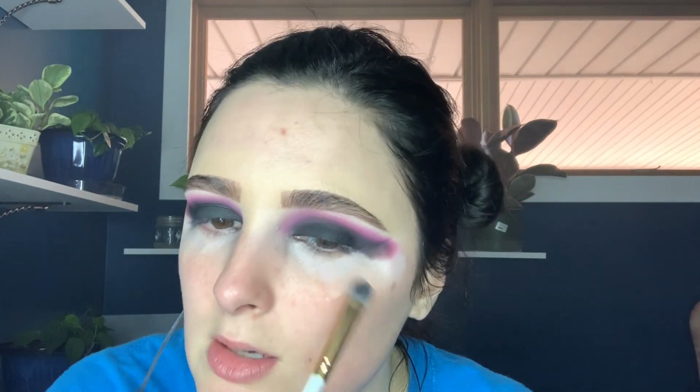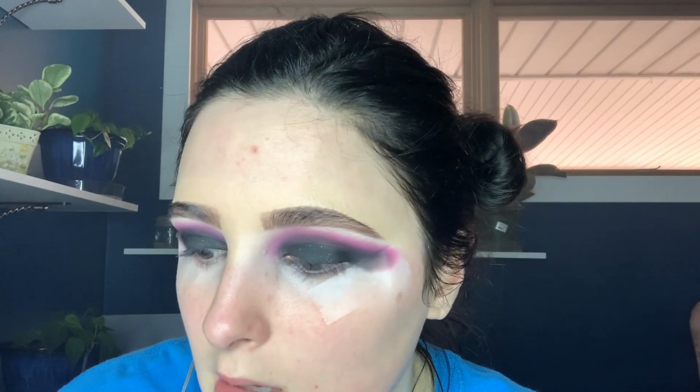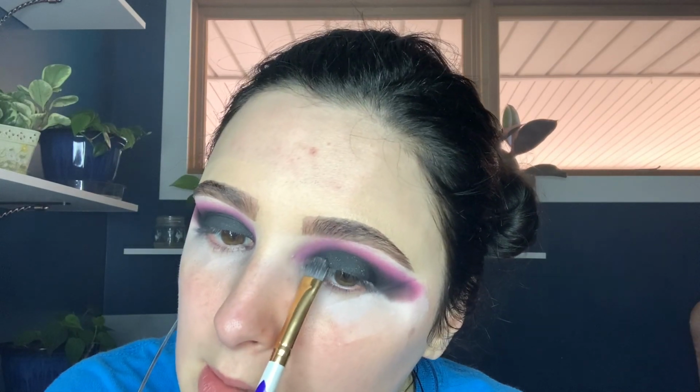How many times am I going to say like? I need to make a conscious effort not to do that. Now there is some fallout. That's why I do my eyes first, so I can be Messy Marvin and clean it up. But I really like how this gives a really subtle little sheen. That way it's not so matte. Because I love anything bright, I love sparkly. Any bit of pizzazz I can throw on, I will.